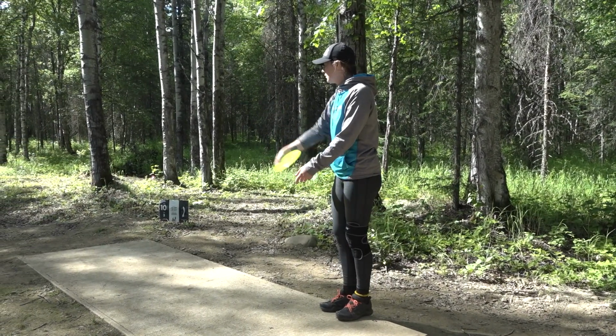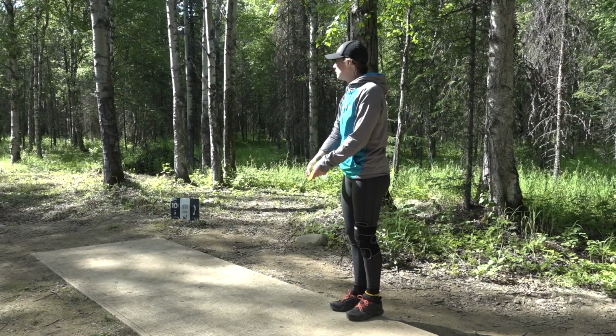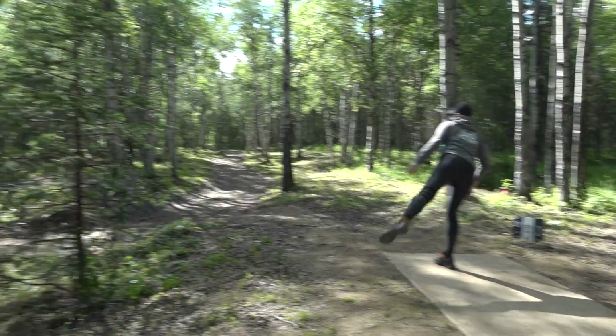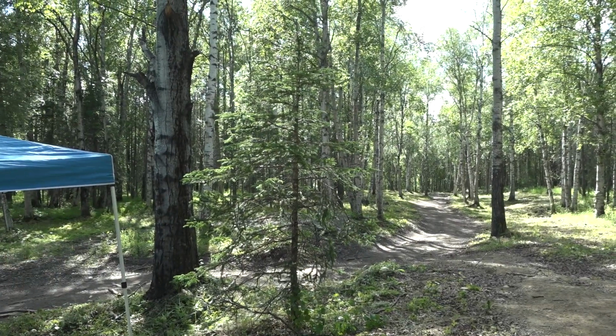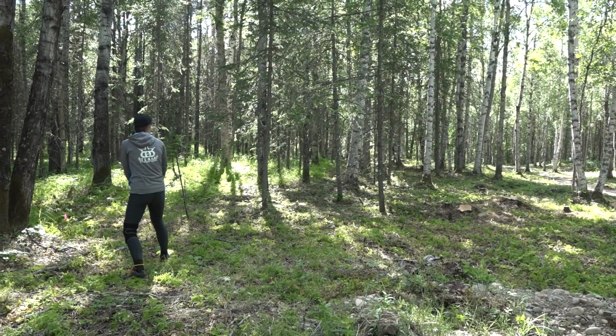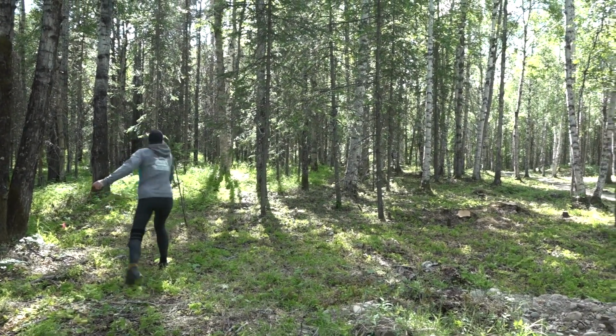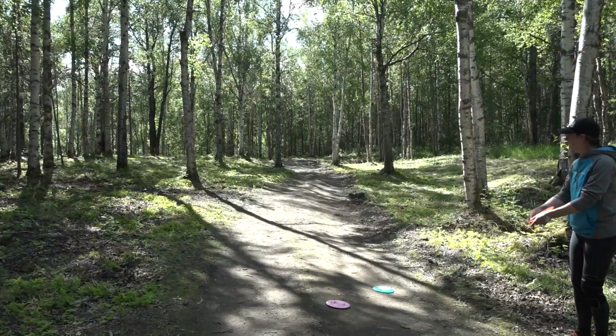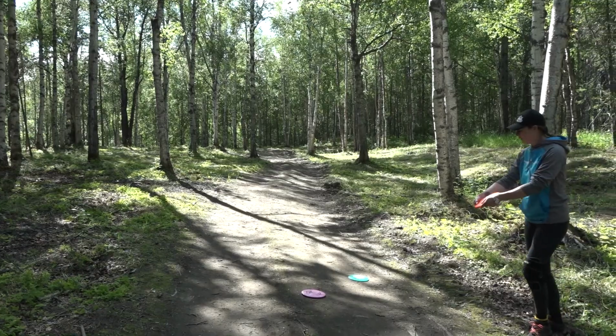Chelsea's got a yellow disc. I think this is her Underworld. Ooh, nice. Oh, yeah, I can see the stamp. Yep. Little left side there, and unfortunately kicked left as well. Smart play, just trying to hyzer back out to the fairway. Yep.